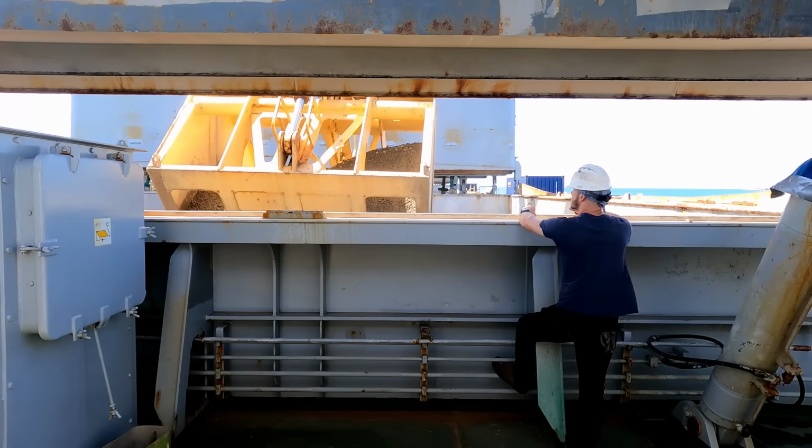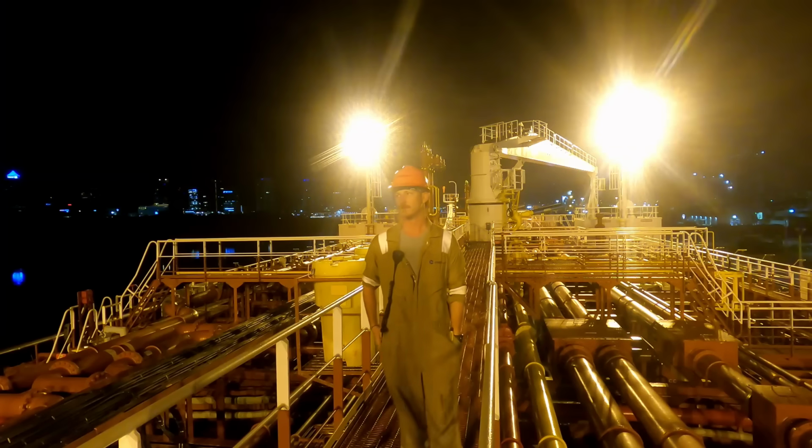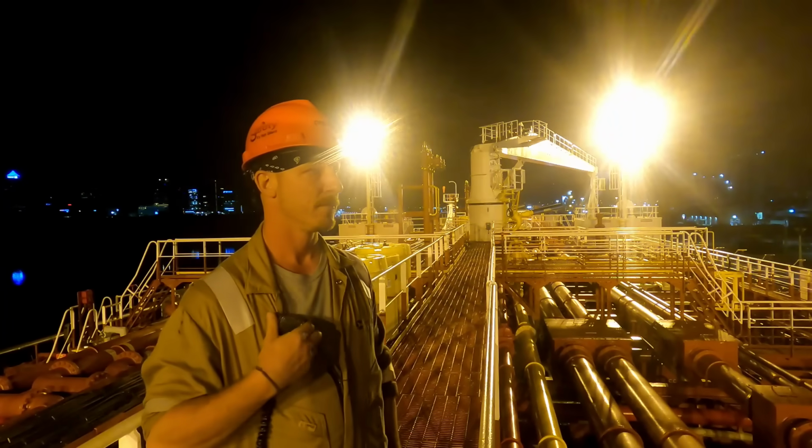Cargo watch is going to be different from ship to ship, but it's most common on tankers. But we'll get more into that later.